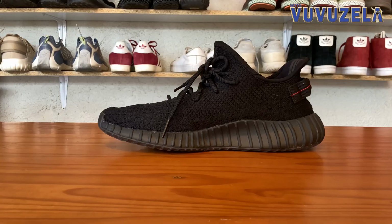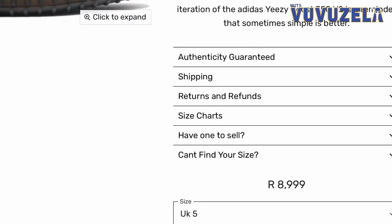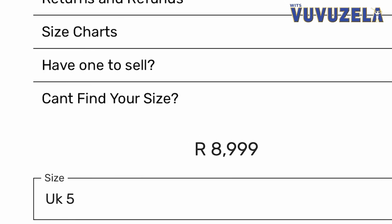So when I bought the shoe, this was retailing for 3499 or 3699. The resale price for this was 6K to 5.5. Now the reason that I could sell it at that is because of how rare it is and the limited quantities. So the only shop that was selling the shoe again was Shelf Life. So when people got the shoe, they could dictate the prices, and that's how reselling works.